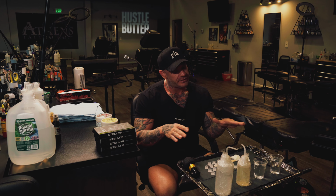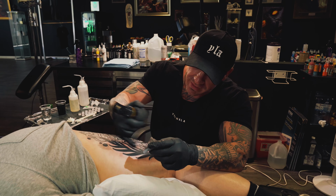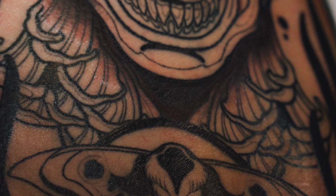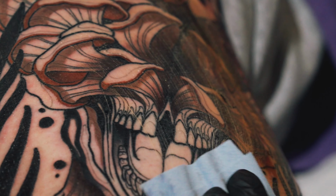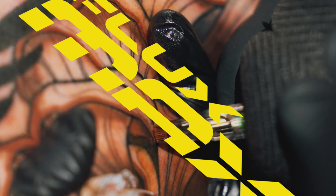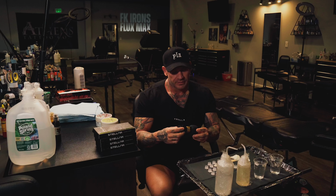If I don't use it throughout the tattoo, I'll at least scoop out some at the end and coat them with a nice layer of CBD. And in 10-15 minutes, you'll see the skin calm down. It won't be as red, it won't be inflamed, it won't be as swollen. A lot of benefits to the CBD ointment. It's not gonna get you high, it's not like you're smoking weed, okay? It's not a thing.